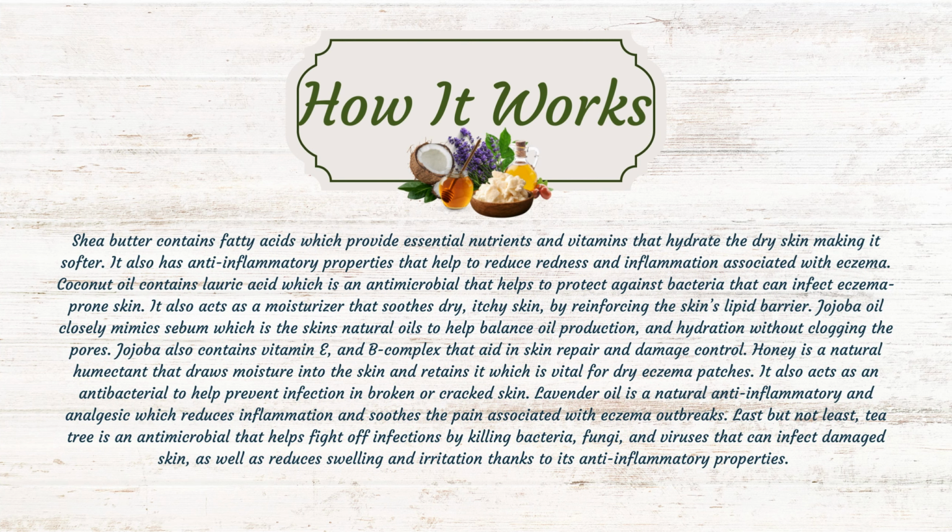The best part: how does it all work? Shea butter contains fatty acids, which provide essential nutrients and vitamins that hydrate the skin, making it softer. It also has anti-inflammatory properties that help to reduce redness and inflammation associated with eczema, while coconut oil contains lauric acid, which is an antimicrobial that helps to protect against bacteria that can infect eczema-prone skin. It also acts as a moisturizer that soothes dry, itchy skin by reinforcing the skin's lipid barrier.